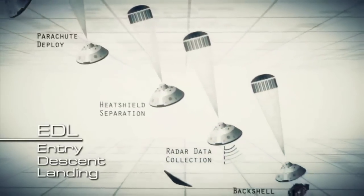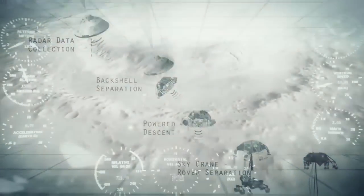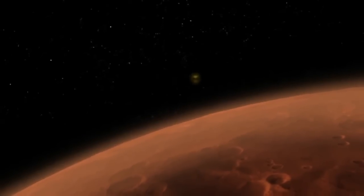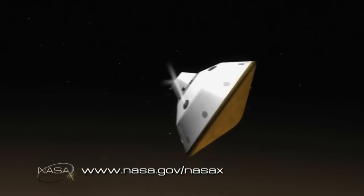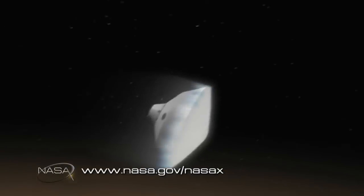The reason the word terror was used is because researchers spend years of their lives developing and perfecting a spacecraft, only to have this very short 7-minute window often determine whether the mission fails or succeeds. During these 7 minutes, the spacecraft experiences enormous changes in temperature, pressure, and speed.